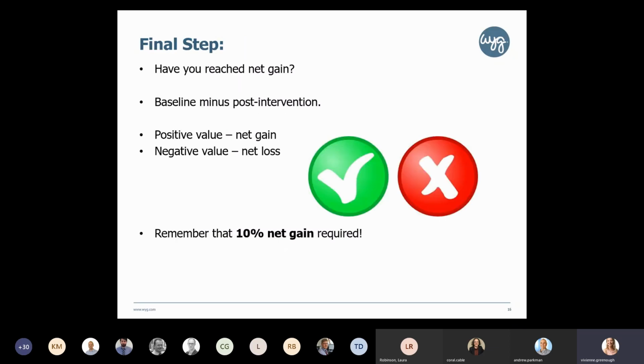And the final step is, have you got a net gain? So after the baseline has been minused by your post-intervention, your post-development units, if you get a positive value, you've got net gain. And if you get a negative value, you get net loss. But remember that 10% net gain will be required. So even if you have a positive value, you need to calculate what the percentage is.